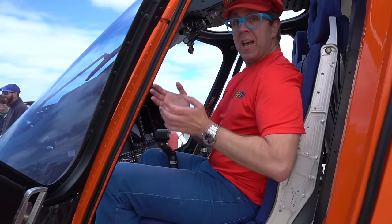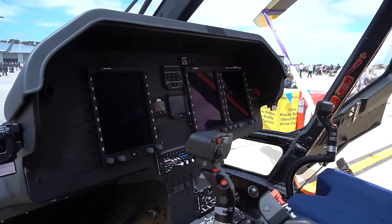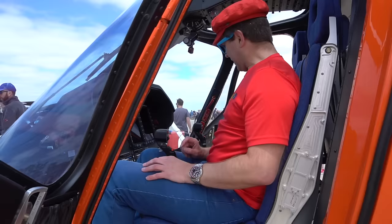This is the cockpit of the helicopter. Yeah, look at this. This is called the control column. You can make the aircraft go left and right. Look at this. These are the instruments of the helicopter. It's really cool. It's a fast helicopter too.